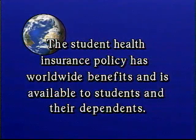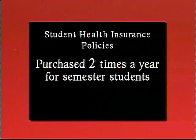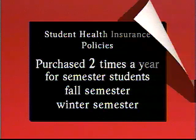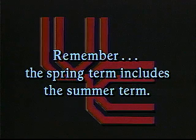The student health insurance policy offered by the University of Cincinnati has worldwide benefits and is available to students and their dependents. A policy is purchased 2 times a year for semester students, fall semester and winter semester. And a policy is purchased 3 times a year for term students, fall, winter, and spring term. Remember, the spring term includes the summer term.